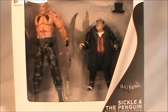I said, yeah, but I don't have Sickle. So I paid $17 for Sickle, basically, which is still cheaper than a normal DC Collectibles figure, which runs about $20. And I get basically a free figure. So you can't beat that.